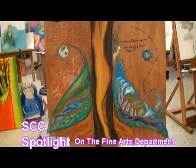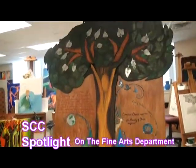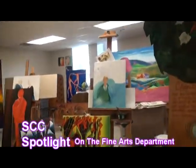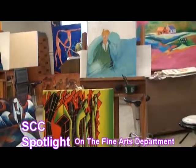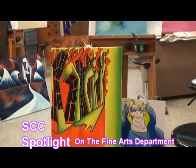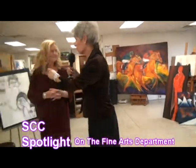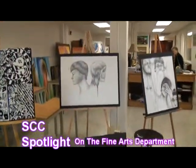And then we have Laura Turner's work. She's also one of our fine arts studio majors, and she is very colorful, and she abstracts her work. I'd say she's more expressionistic. A wonderful artist. I think this is so interesting because the precision is amazing with these two pieces. I don't even know what to call this.